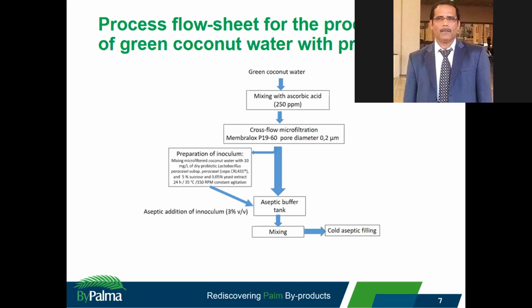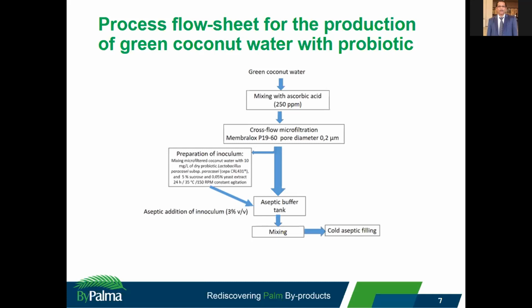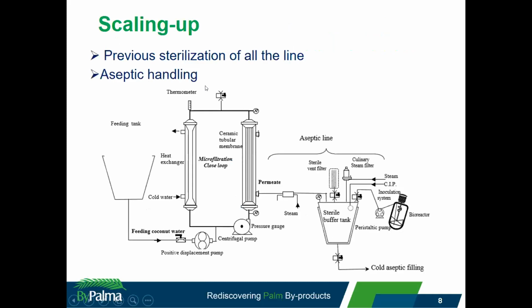And then the inoculum is reintroduced in the aseptic tank at a level we found to be 3%. For example, if you have 100 liters microfiltered, you will take 3 liters to make the inoculum. After that, you will reintroduce the 3 liters into the aseptic tank. You have a mixing and then a cold aseptic filling to obtain the product, coconut water with probiotic. Let's see here the scheme of the process.